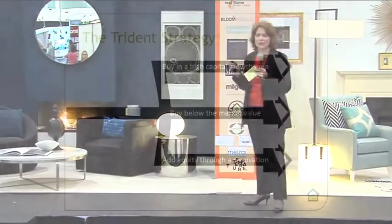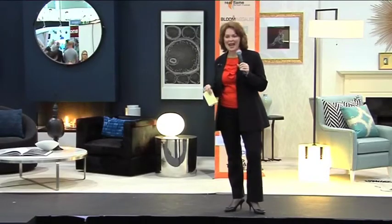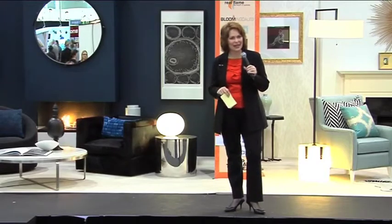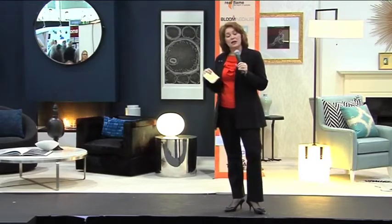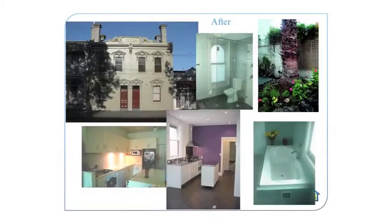Which kind of leads me to my Trident strategy. Now remember, I was an explosives engineer, so everything that I do is about low risk. I don't want just a plan A, I want a plan B and a plan C. So I developed this strategy for how we build our property portfolio and how we bought our house. Now remember that house I told you about in 2001, the dream home that I bought and renovated? We couldn't afford to live there then. 10 years later we moved back there this year.